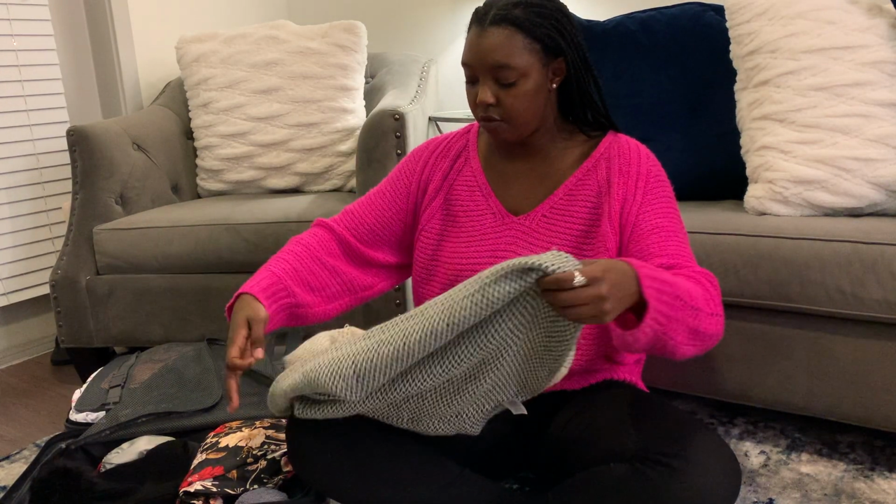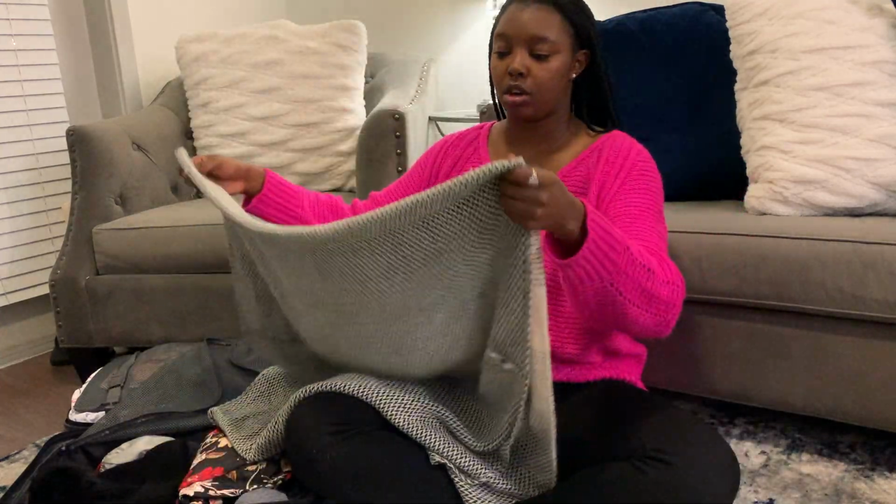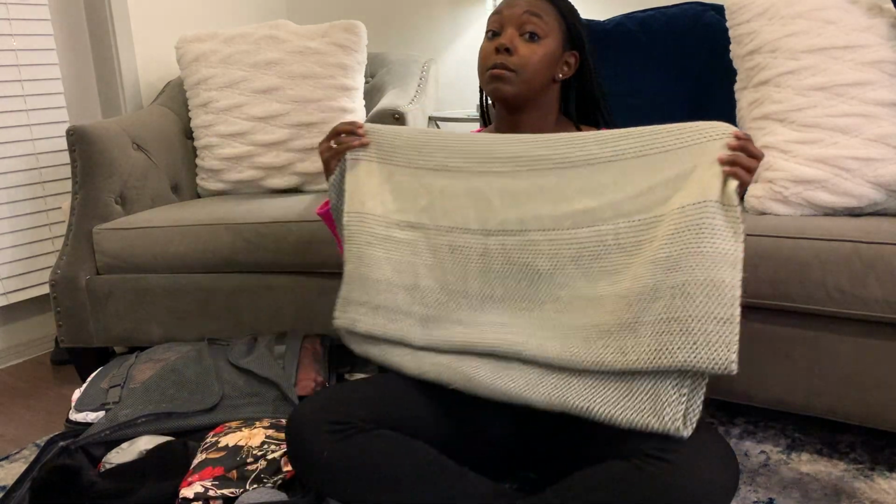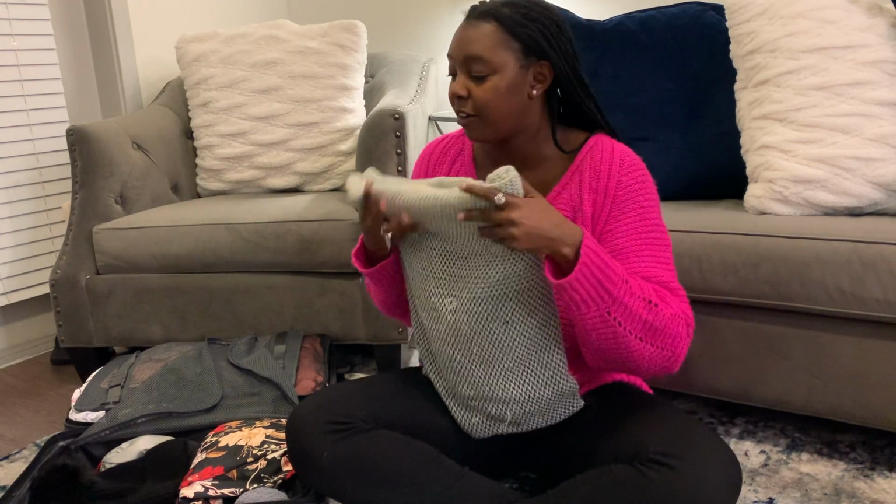So first and foremost, I have this infinity scarf, and it lays extremely flat and it keeps me also extremely warm. This scarf has gone so many places with me and is my trusty warm scarf.